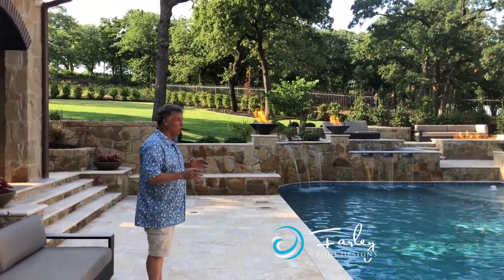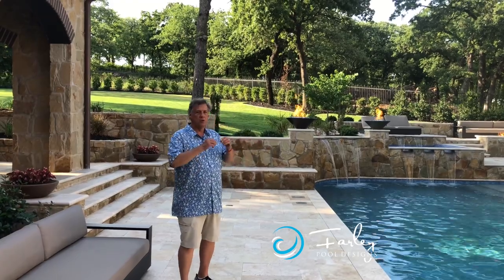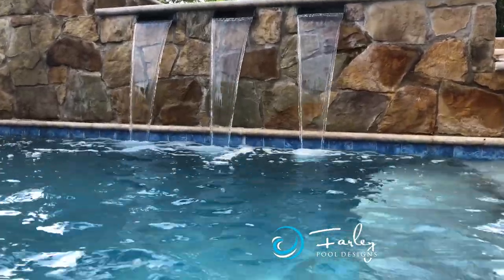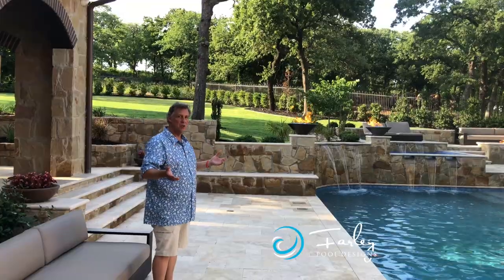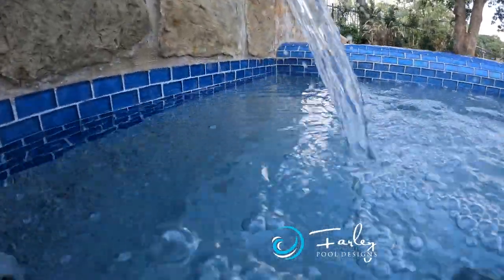Okay, so it's a big math problem to figure all this out. The spillways out of the spa are just going to be a real clean stainless steel lip, so it's going to create a sheer effect. Now, we could have used some other water features in the other locations, but we wanted those to complement each other, so we did sheer descents behind the spa that spill into the spa.